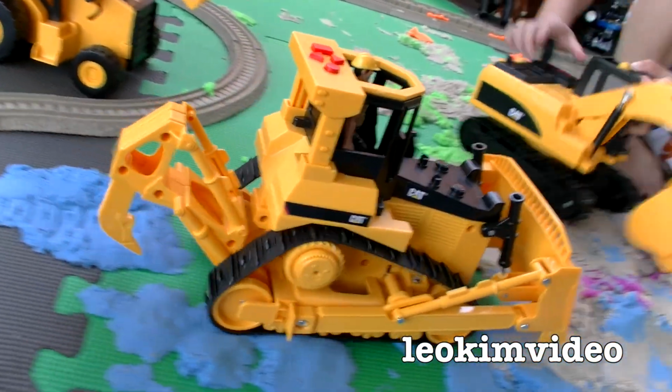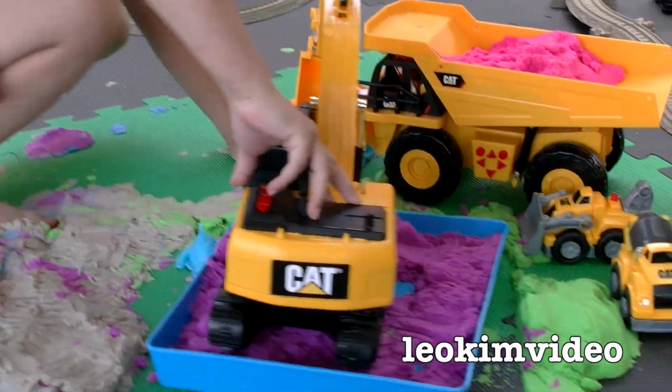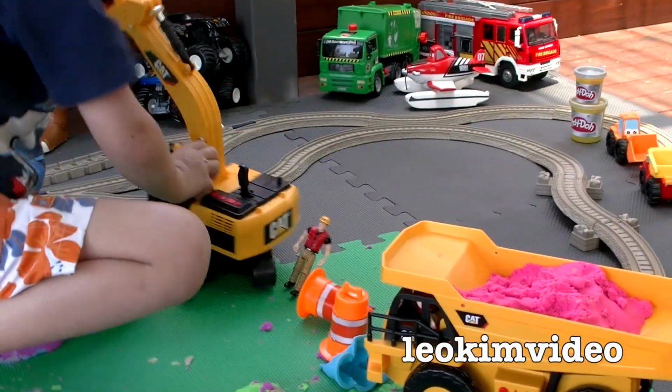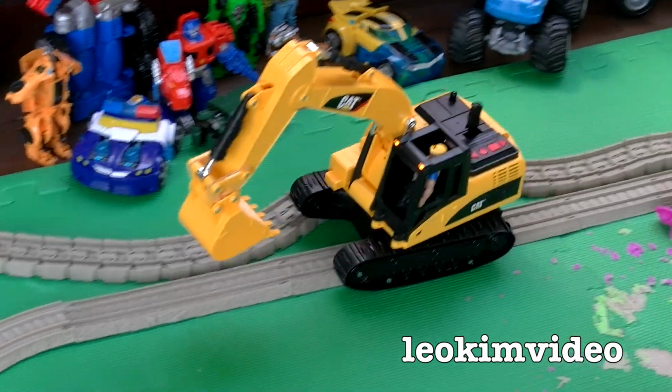Watch out, here come the bulldozers. Oh yeah. It looks like this digger's been given a workout. Let's see how strong it is. Toys here tend to get a fair bit of rough play. It looks like we're seeing if the dozer goes down the tracks.